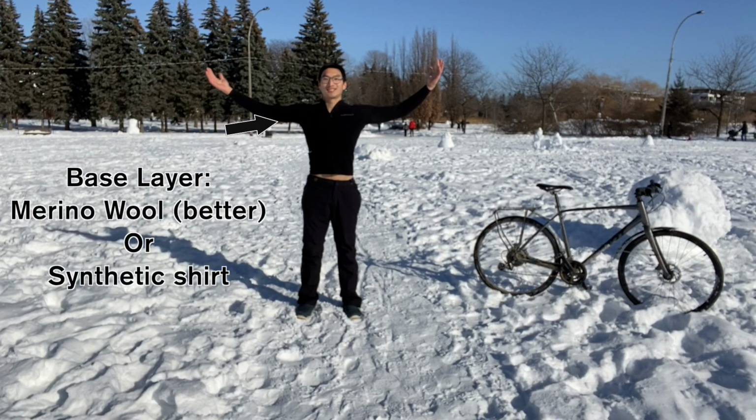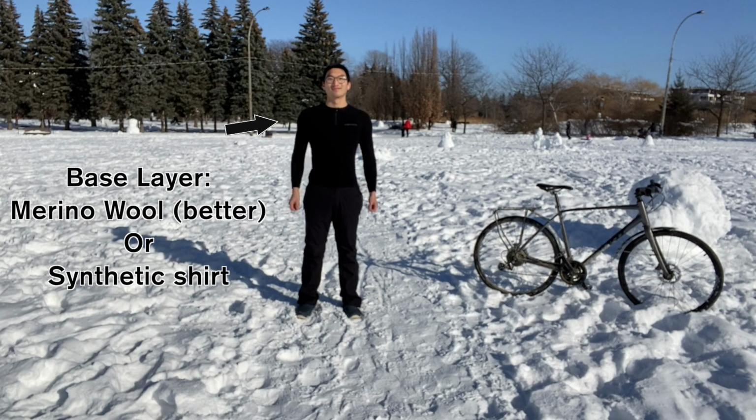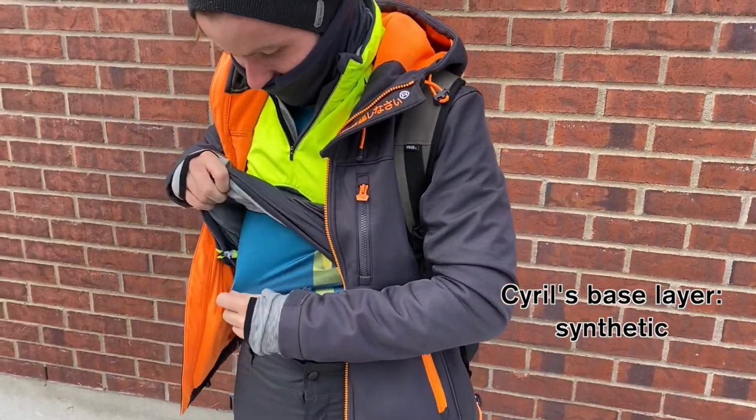Now it's time to add a base layer for the upper body. I usually go with merino wool. It keeps you very warm and it's breathable. Also, it doesn't stink, so if you bike every day, you don't need to wash your clothes all the time. If you don't have that, or it's too expensive, then you can also just take any regular synthetic clothes that you would use for the gym.